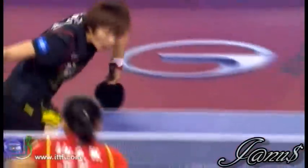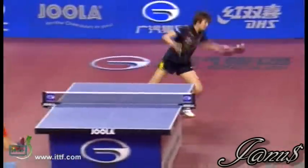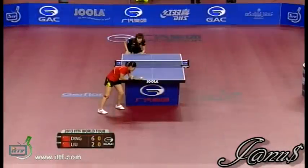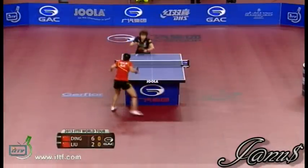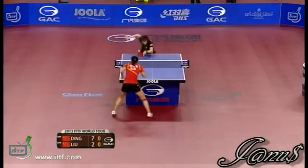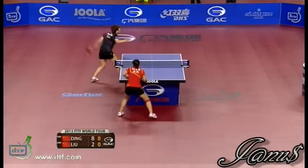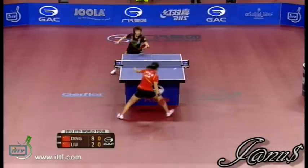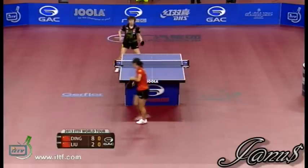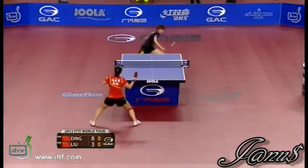Up to two meters from the table to play from off court. That is quite unusual in women's table tennis, but makes for very good rallies. Now see how these two styles of playing clash. Four games wins the match and in turn the tournament.